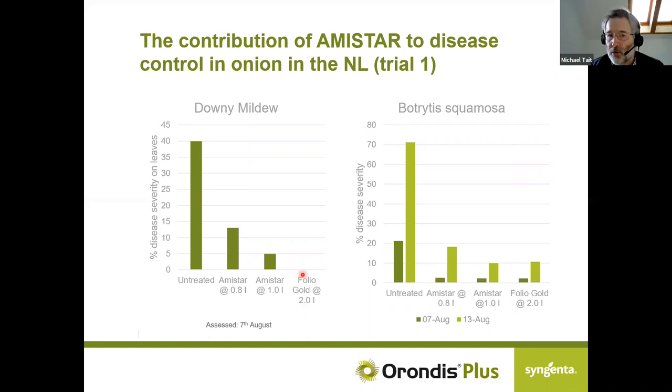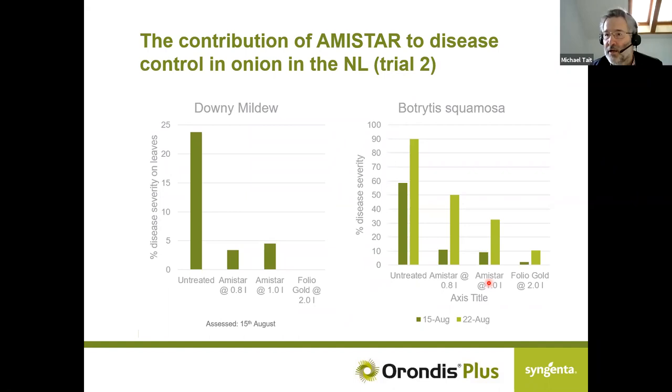And interestingly here, you've got some activity against botrytis. And again, you've got some nice activity from the Amistar in that trial. And in the second trial that they did, you've got an almost identical pattern. So I think it shows that the Amistar is contributing both towards the control of the onion downy mildew, but also potentially helping you with other diseases which may come in.